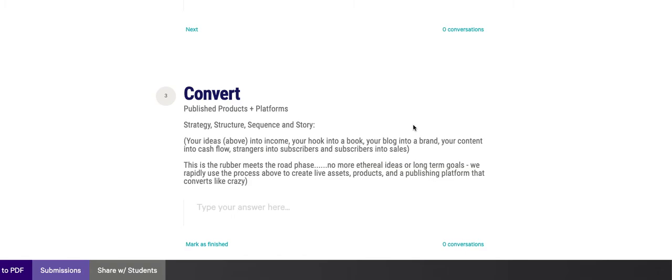And then the last part of this process is the convert phase. This is where the rubber meets the road. So no more ethereal ideas or long-term goals. We're actually rapidly iterating, improving, optimizing. We're creating products, programs, and a publishing platform around the process above.